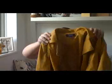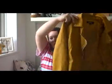So I have been loving wearing these over the last month. So the next fashion thing is this jacket. I picked this up more towards the end of August, I'm not gonna lie. It was coming up to September. But it's this mustard yellow fake leather jacket. And it's just really, really cool.